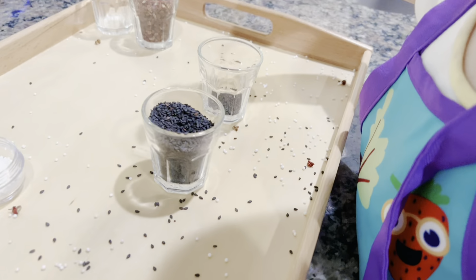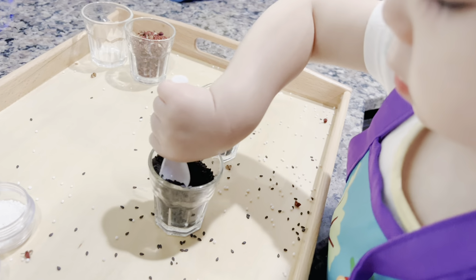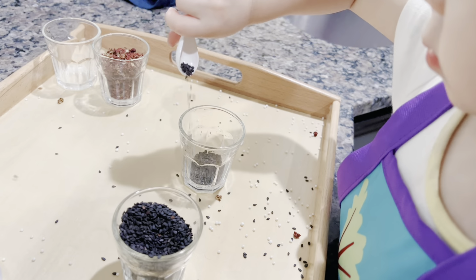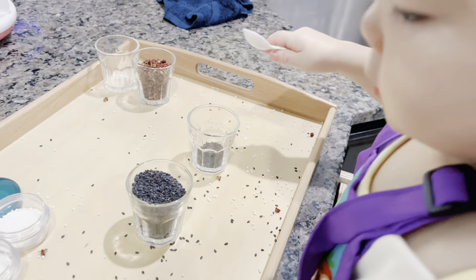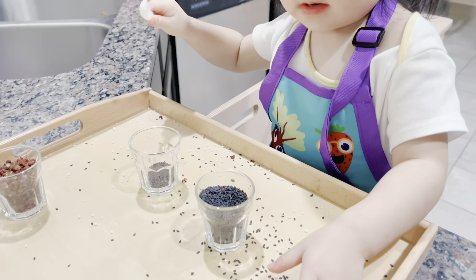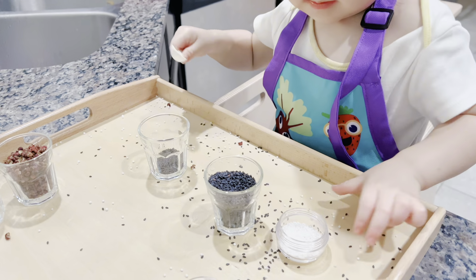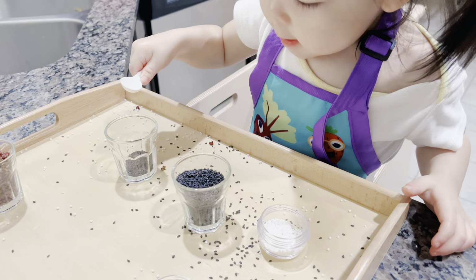We can use common food ingredients or kitchen spices like salt, pepper, rice flour, black sesame seeds, hemp seeds. Just make sure to choose ingredients that don't pose a choking hazard. We can give them a small spoon and invite them to transfer the materials from one container to another.